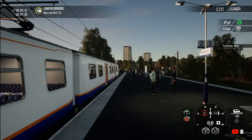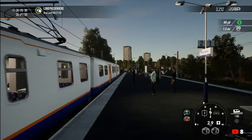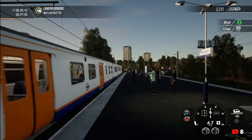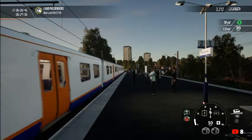Might just keep repeating between these two breaks. Let's get moving. Throttle 3. I think that's a good number. Look at that. Bloody hell, that's laggy.